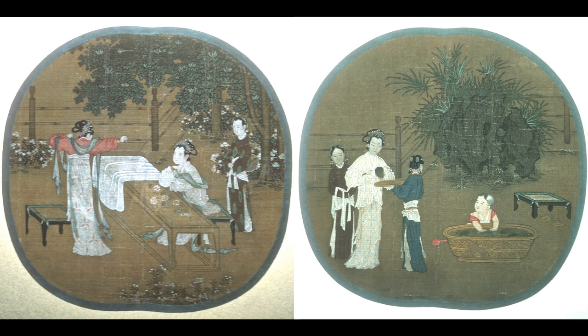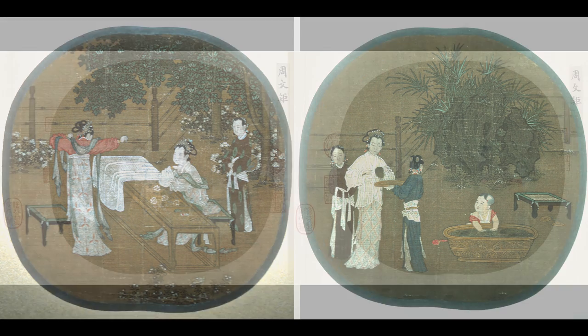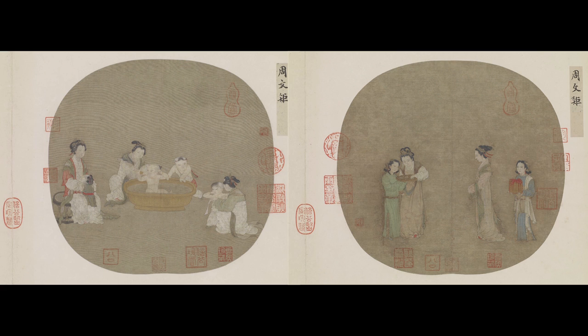We know the subjects and the compositions of their paintings, even though none of them survive, from later copies, which were very popular. Next, please. In the collection of the Freer Gallery, for instance, is this pair, ascribed to Zhou Wanju, but really fine Southern Song works. I reproduced both of them in color in my Chinese album leaves book.